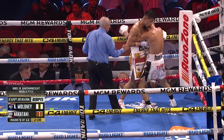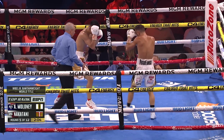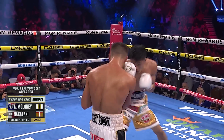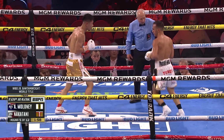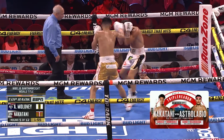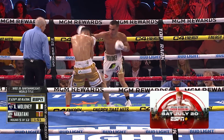That right arm, Moloney has to stop clinching with that right arm and let his shots go. He's reaching out. He's the one that's causing the clinch. He's grabbing the dangerous hand, which is the left arm. That's what he wants to stop from hitting him to the head and to the body. So he's thinking about protecting himself over punching.